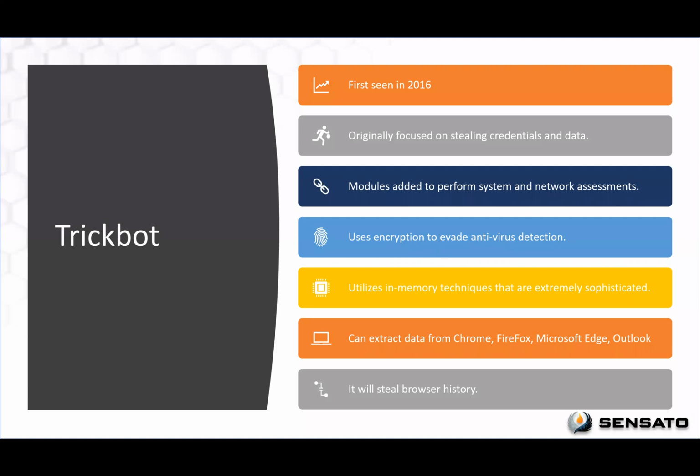One of the things it does is it steals browser history. Now, the reason it steals browser history is because it uses that browser history to construct things that your user will be familiar with.